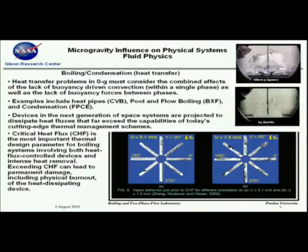The reason we're so interested in this type of heat transfer is that we expect, with the more dense, compact, high energy electronics, we're almost going to be forced to go to this type of heat removal system. And if we look at nuclear power systems, we're absolutely forced to go to this type of a heat transfer system.